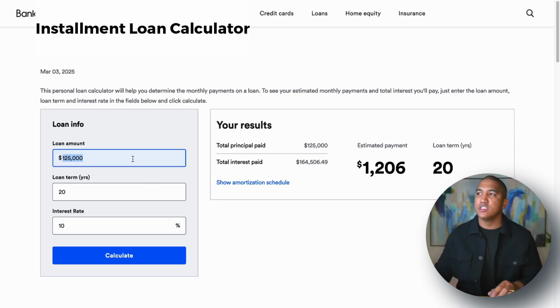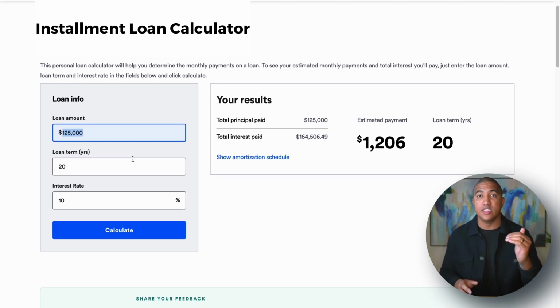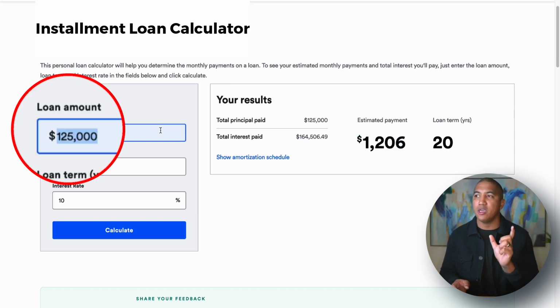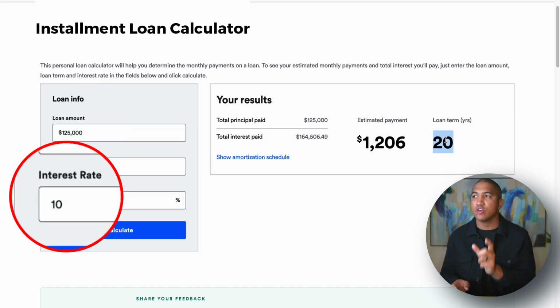For simple math, let's just say that you don't have any other mortgages on the property and you have a credit score of 700 or more. Again, your home equity line of credit payments on your repayment loan will be $1,206 a month, and your loan balance is going to be $125,000 starting off with an interest rate of 10% and a term of 20 years.